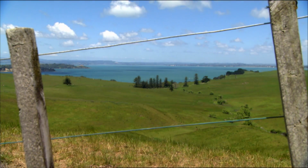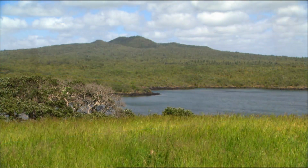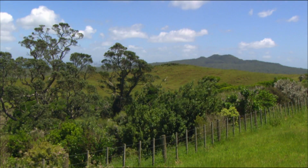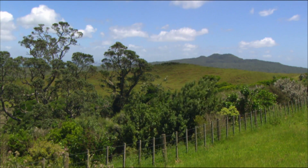I've been involved with pastoral farming throughout New Zealand for 30 years, and this would be the most attractive farm to farm of any that I've been involved with. So although there are restrictions, I would add that it's a privilege to farm this island. It's a productive pastoral farm. It is economic in terms of its size and its scale, and I'm very keen to see that continue.